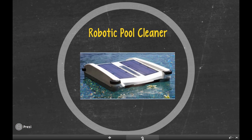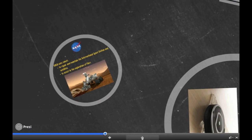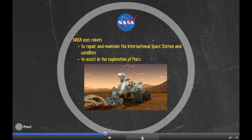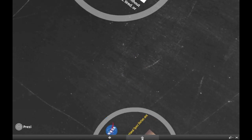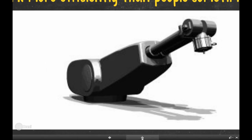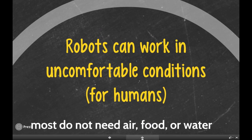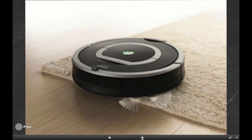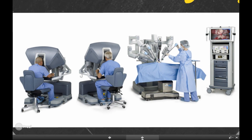Most robots are simple things programmed to do one thing. Some robots are sent to the far reaches of the galaxy to do some exploring and repairing of our space stations. Robots often work more efficiently than humans. They don't get distracted, tired, or bored. Robots can work all day long, and they often don't need air, water, or food. Some surgeons find it better to use robots for some operations.